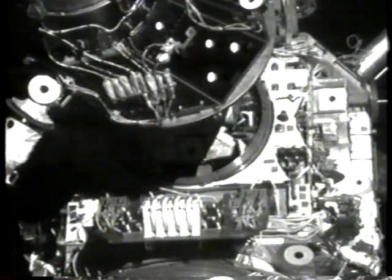Fantastic view from your helmet cam there, Tom. Glad it's working. Yeah, glad yours is. You're going to the port reel. You're going to grab that one, attach it to your left E-ring extension, and check it's unlocked. Okay. In work.